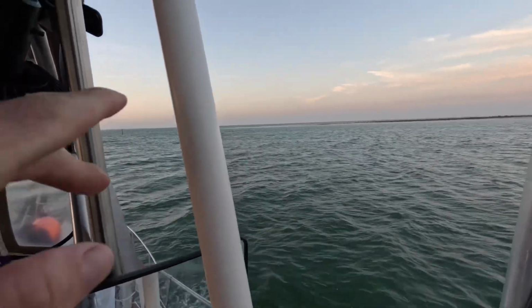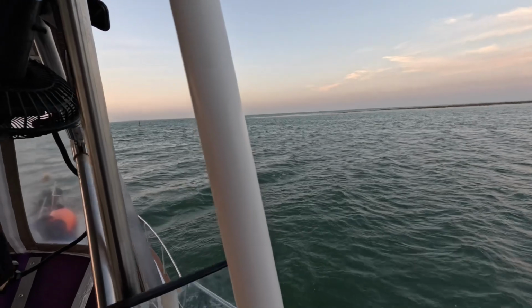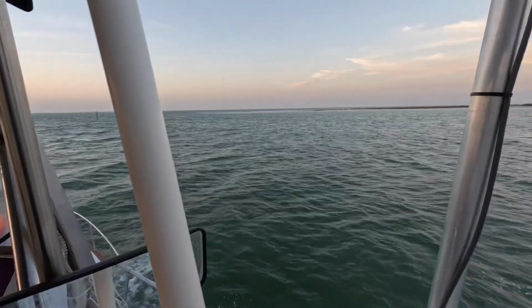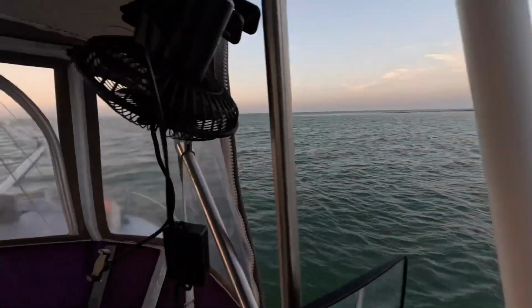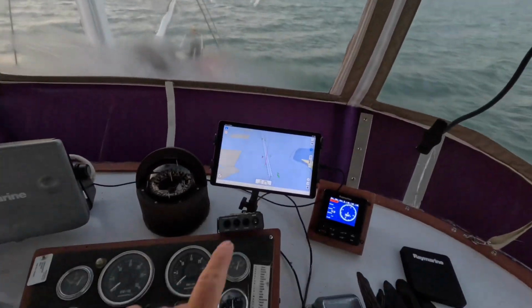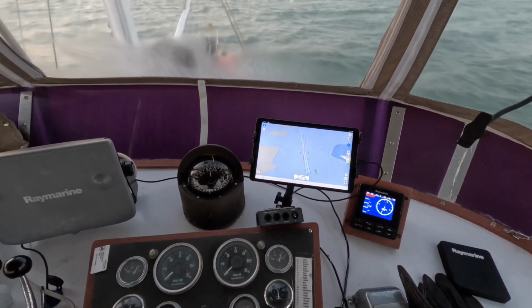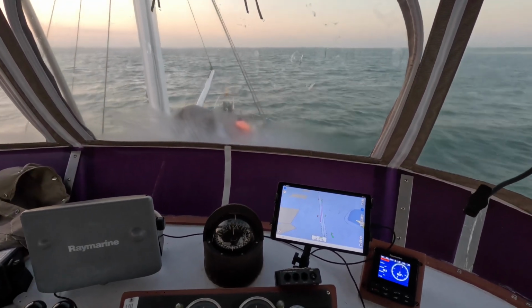So we're going past Anclote Key Pass, and this is the pass I usually come in, so I've never been in this backside, but this time I came in the backside. Right now, Navionics shows us going outside, but I'm not. I'm just going to follow the ICW, and we'll stay on this course right here, and it'll cut back in a few minutes. About an hour, probably.